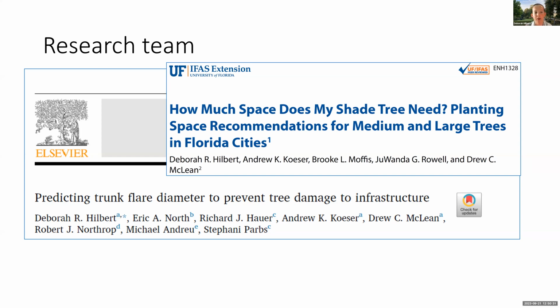Miami has done some projects where they're using suspended pavement systems that include structural cells under the sidewalk. So, I should have put that example in here. I forget the name of it, but they did a whole redevelopment project where they made space below the sidewalk for the trees.